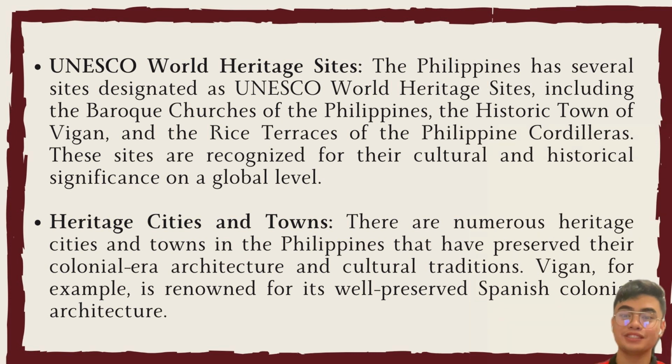Next are heritage cities and towns. There are numerous heritage cities and towns in the Philippines that have preserved their colonial era architecture and cultural traditions. Vigan, for example, is renowned for its well-preserved Spanish colonial architecture.